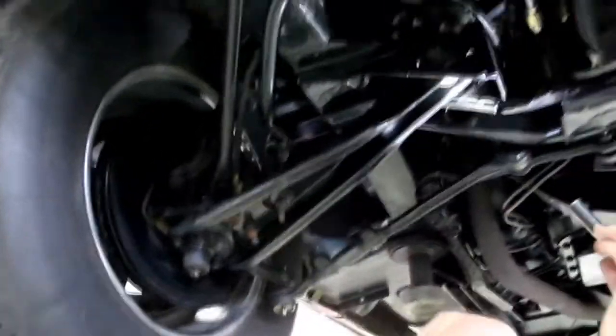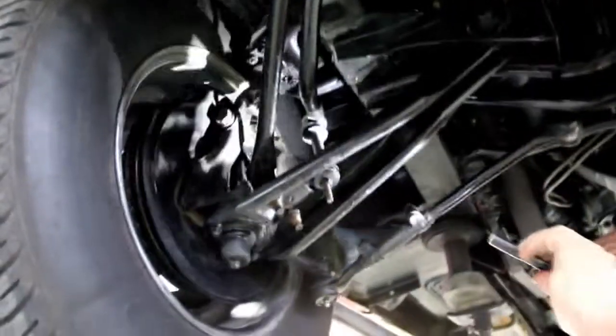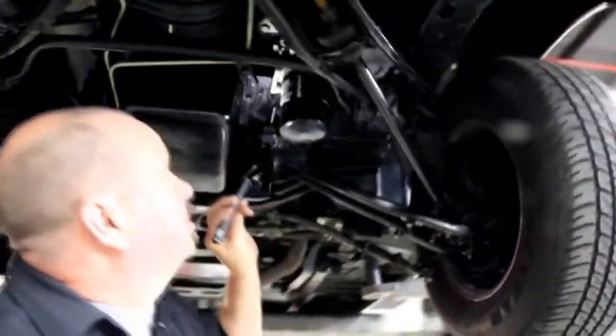But look how beautiful everything is. The frame's in awesome shape. It's got disc brakes up front. Looks like the bushings and the lower control arm are in good shape. Looks like it's had new ball joints put in it. Sway bar up front, the bushings look good.